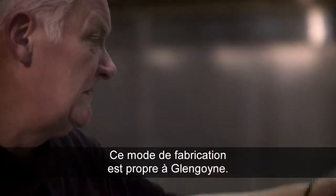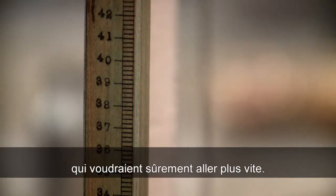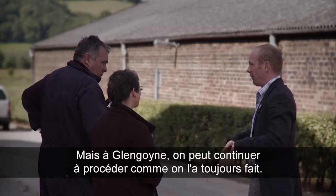We make whisky the way we do because it's unique to Glengoyne for a start. It wouldn't suit a lot of the big companies with the accountants wanting you to quicken up. But Glengoyne, we're left to do what we want to do the way we do it.